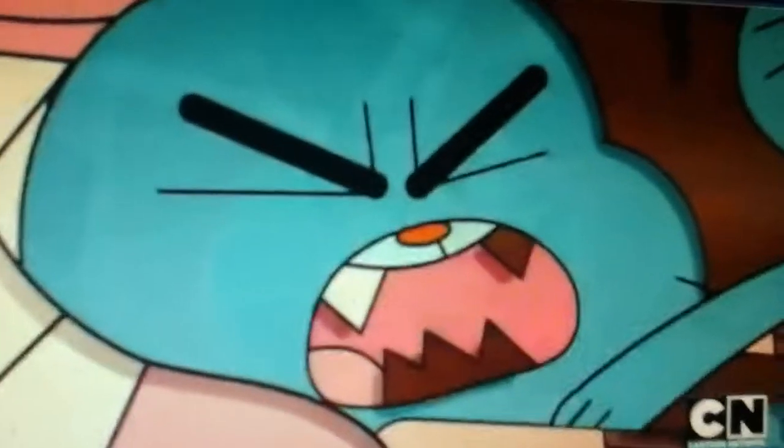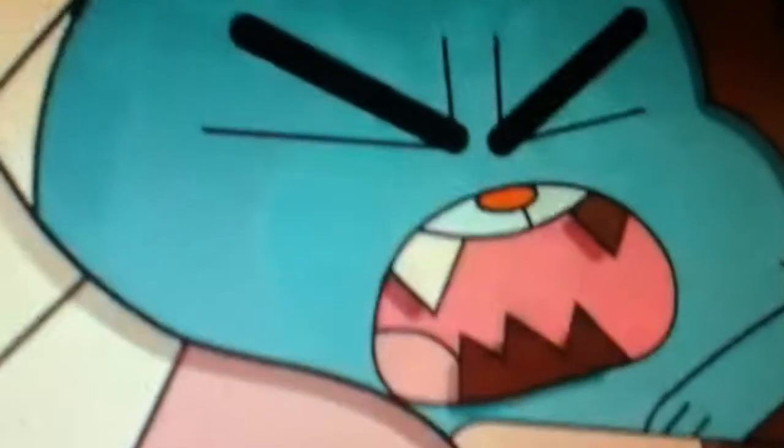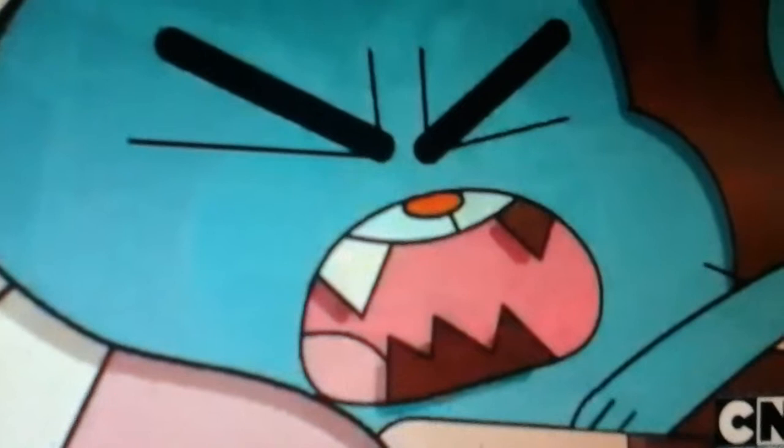Yeah. Now, this one's gonna be pretty easy. Look at Gumball's teeth. They're the same color as the background. Looks like he ate too much chocolate this morning. I mean, last night.